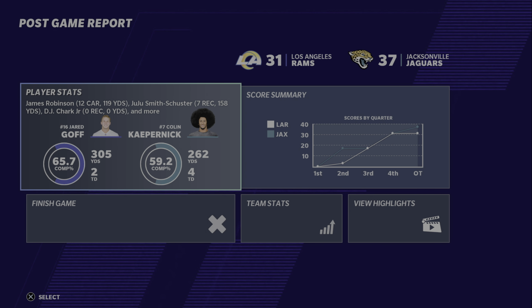So the football will be at the 25-yard line as this offense gets set to take over. They'll run on first down. Robinson, and nothing doing. He's immediately taken down at the line of scrimmage. It was the linebacker Leonard Floyd on the stop. They had the run for no gain. Now they'll try again from the 25 on 2nd and 10.